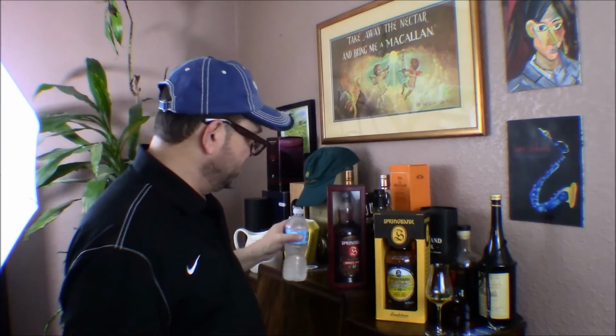So staying with Springbank, I'm going to review a Springbank. Only a couple years ago did I get into Springbank. I tasted my first one and I was hooked. Springbank has what they call a funk, a Springbank funk. It's kind of like an oily, funky smell, not in a bad way, but in a good way, and you find it in most Springbanks.